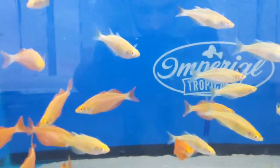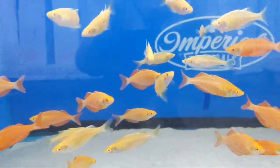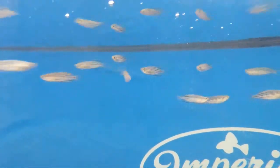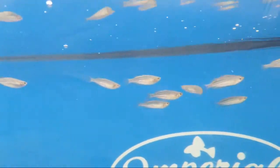The picture in the thumbnail for this video was the first fish I showed, the Skull Creek Rainbows. They're small, but they're already pretty colorful. Here they are again. They used to be called Madagascar Rainbows from Skull Creek, but a few years ago they scientifically described them as a new species separate from Madagascar.